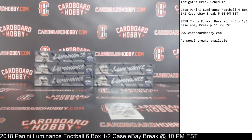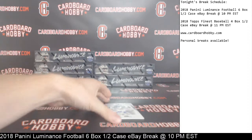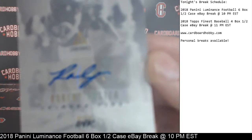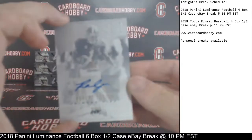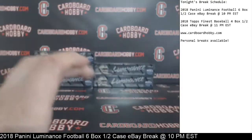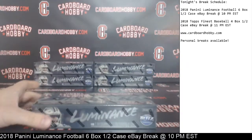Foster signed with the Bills. That's going to the Bills. Congrats to the Bills there. Bills snagging the last hit out of box number one on the Foster autograph. He did sign with the Bills. Nice hit there. All right, box number two coming your way.